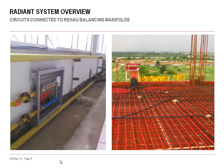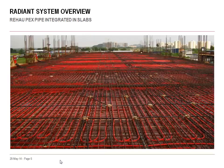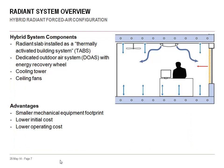Individual circuits were connected to Rehau manifolds designed to supply fluid at a temperature of 57 degrees Fahrenheit or about 14 degrees Celsius. 230,000 feet or 70,000 meters of Rehau O2 barrier PEX-A pipe was integrated into the large thermal mass of the concrete slabs. The configuration in the radiant wing of the project also incorporated a dedicated outdoor air system, or DOAS, mainly to supply fresh air.